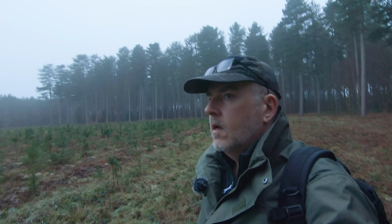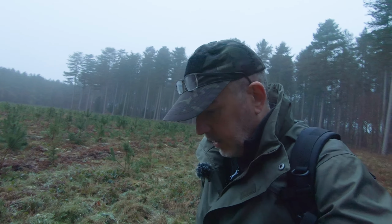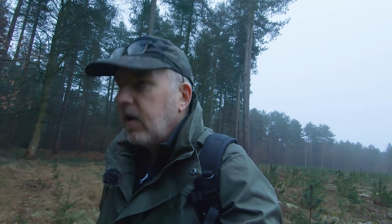Interesting place. Well, this is the clearing that I could see on Google Maps. I need to be careful where I tread, I don't want to take any saplings out. Strange atmosphere, probably because we've got snow dew or something to do with the humidity, but I'm looking around trying to find compositions, and it's all so dark.